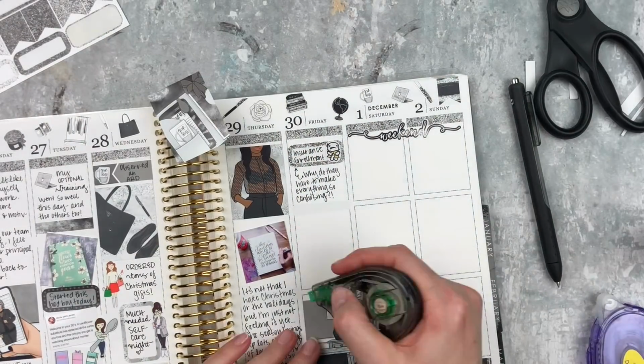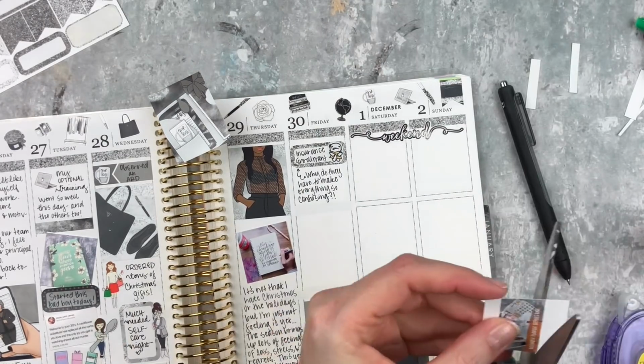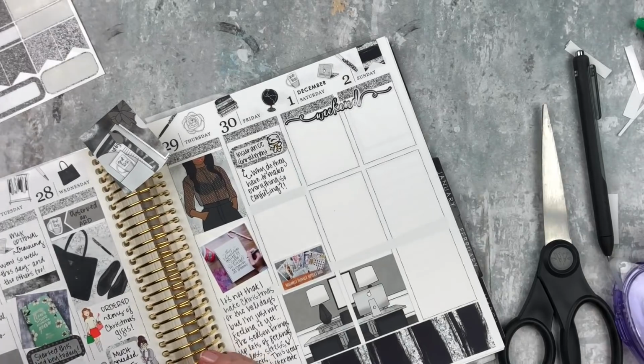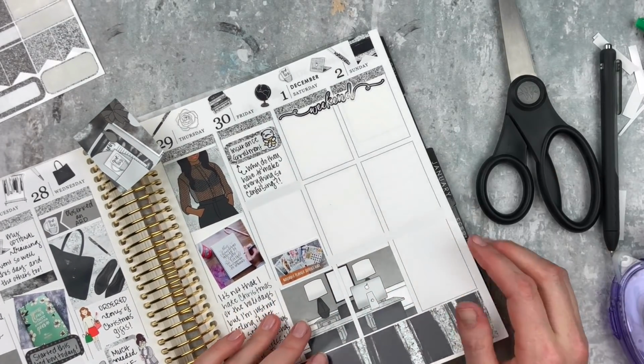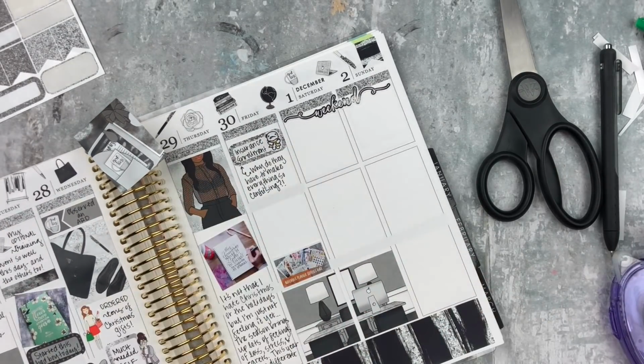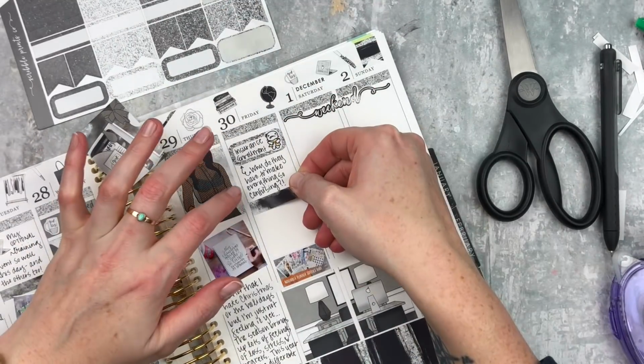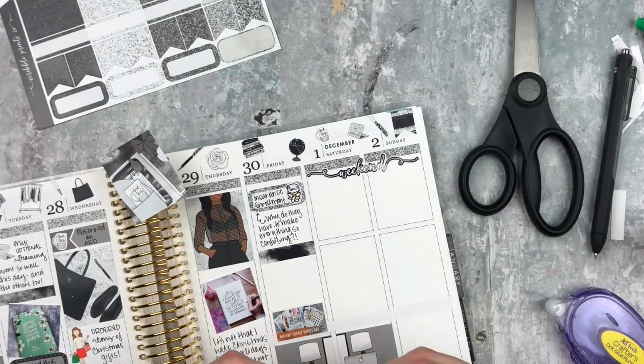So on Friday, I marked that we had our open enrollment for insurance, which underneath that I put, why do they have to make everything so confusing? It's so complicated, and I don't understand why it's so complicated. But luckily we have a lady, like our business manager, who walks us through everything.